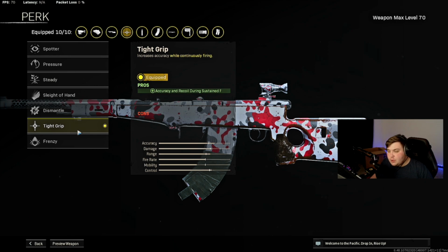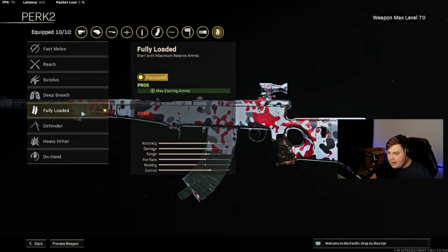For the first perk, guys, we're going to be going with Tight Grip. And for the second perk, we're going to be going with Fully Loaded. Again, this is my best gun right now, guys. This is the #1 gun I have right now for Warzone. Moving on to gun number 2 here.